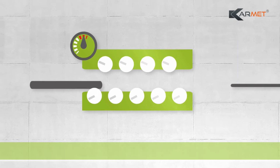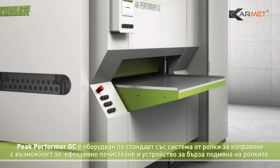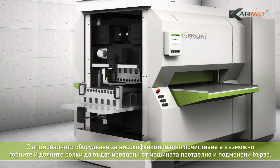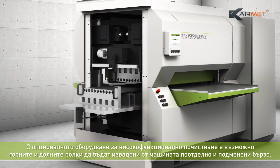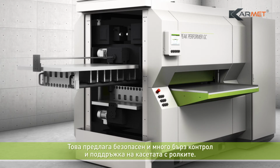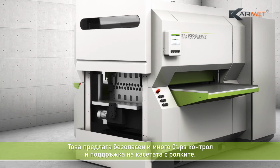The Peak Performer GC is equipped as standard with a reliable cleaning and quick change device for leveling rollers. With the optionally available advanced cleaning and quick change device, both leveling cassettes can be individually driven out of the machine. This offers a safe and very rapid control and maintenance of the leveling cassettes outside the machine.